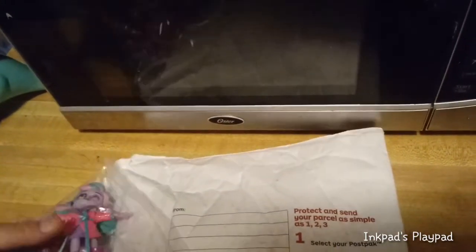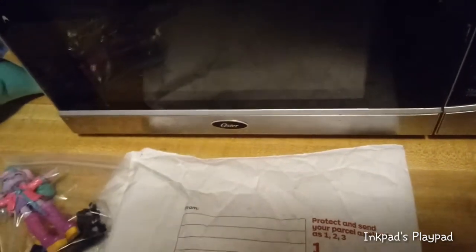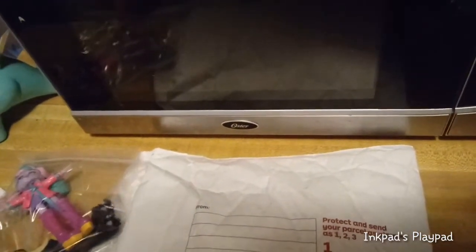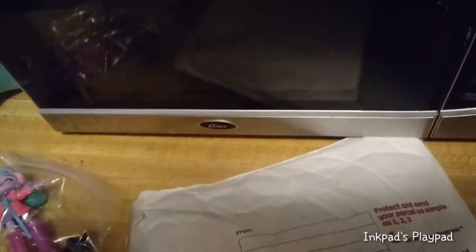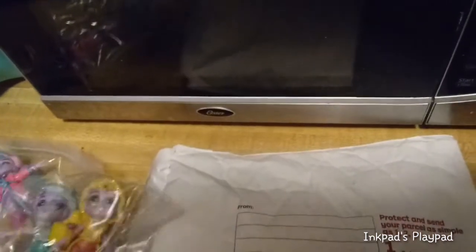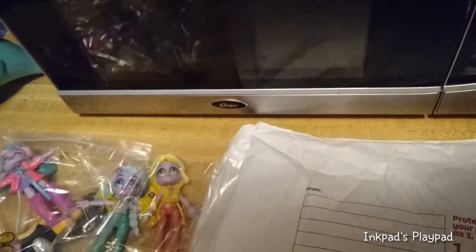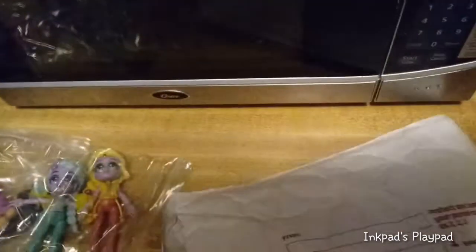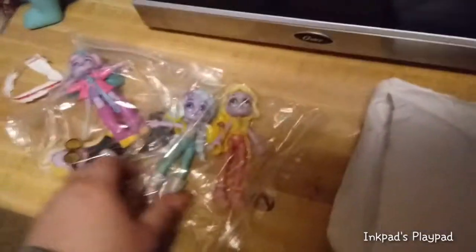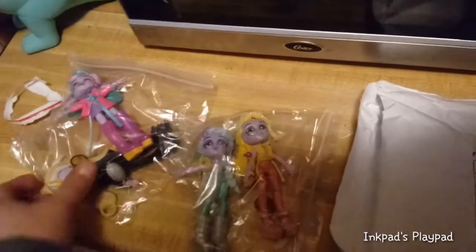So I have this girl, but you know what? I don't have this girl. Okay. Thank you, Moose. Wow, that was really nice of them. I have a lot of these pieces, but I don't have a lot of the other pieces. So that was nice of them, because with these pieces I should be able to build myself another girl that I don't have.